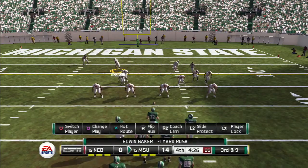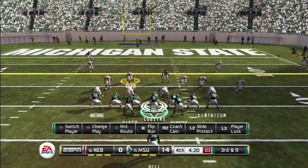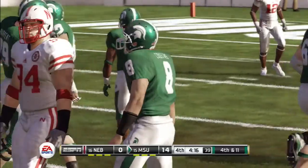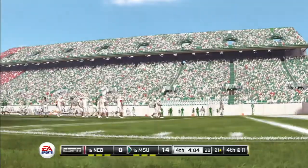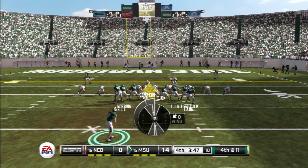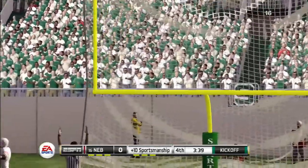From the 20-yard line. Third down. He'll go down to one knee. Fourth down. This is a 38-yard field goal attempt. Kicks up. And it's through the uprights.